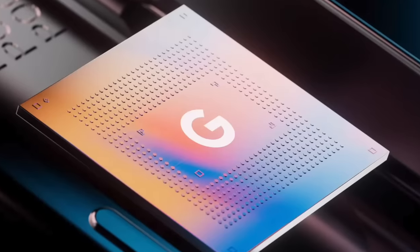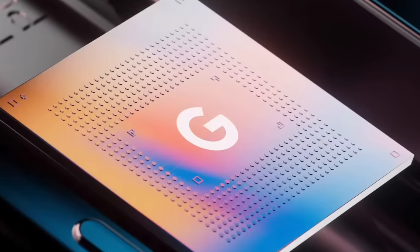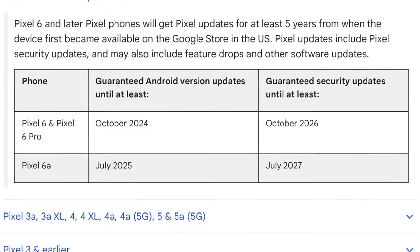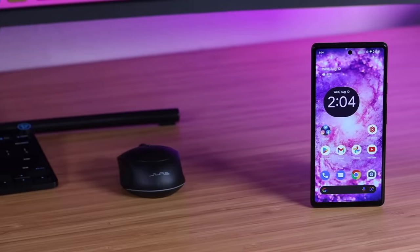So when we're talking about this sub $500 price point, I think there's one thing that you really need to consider, and that's the fact that the Pixel 6a has the same flagship Tensor processor as the flagship Pixel 6 and Pixel 6 Pro. What does that mean? That means that this phone is going to be reliable for years to come. In fact, we'll receive 3 years of Android version updates, as well as 5 years of security updates on this phone. So even though it's under $500, this phone is built to last for quite some time.